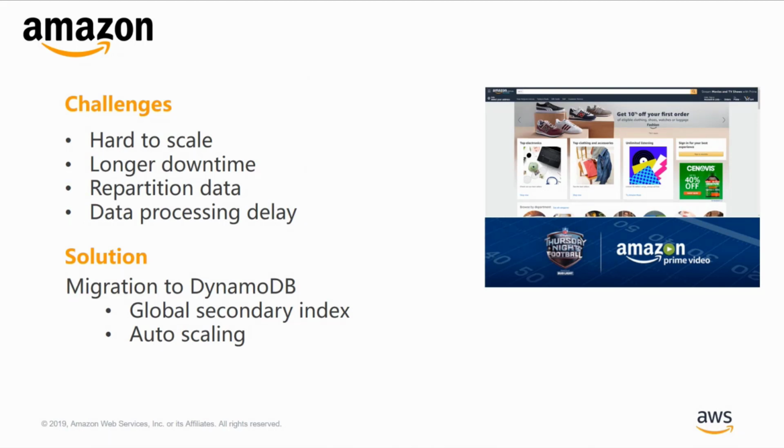It was hard to scale. Scaling to events like Amazon Prime Day and Cyber Monday required extensive manual effort. As the system scaled, team members spent an increasing percentage of their time managing system operation. It was causing huge delays in data processing.